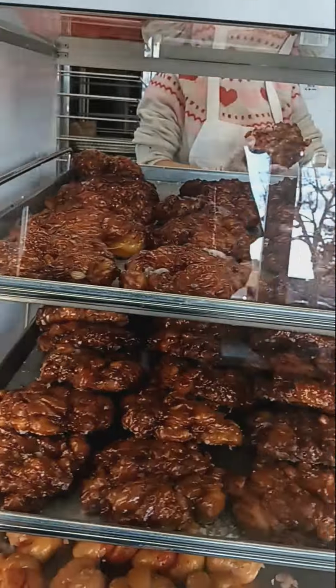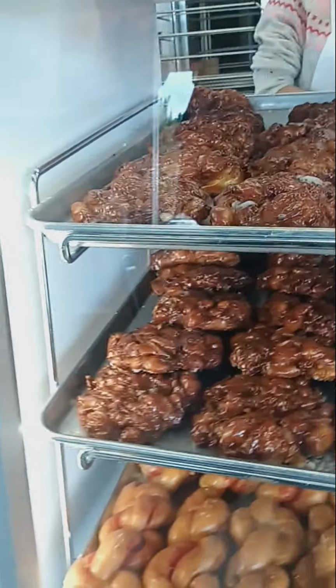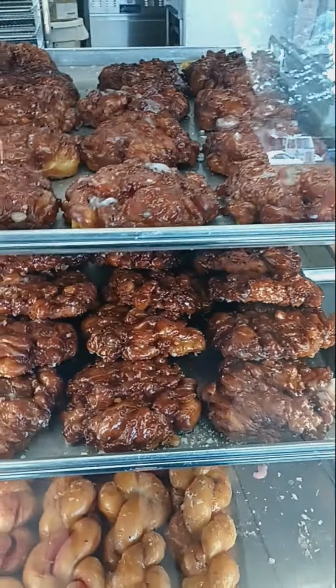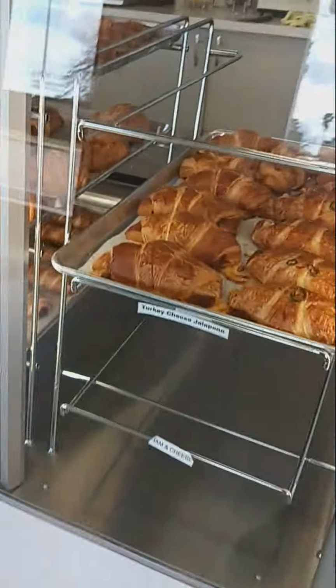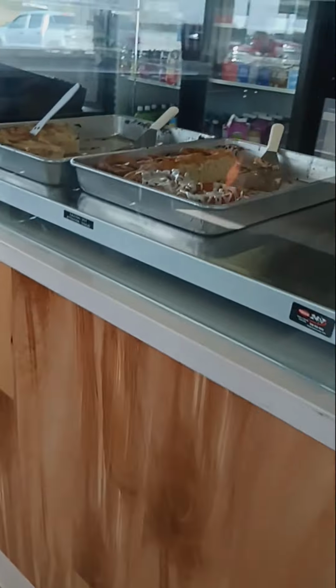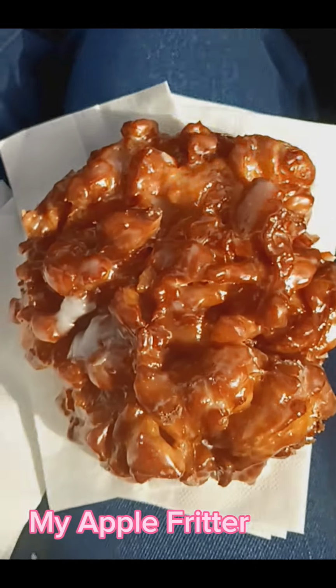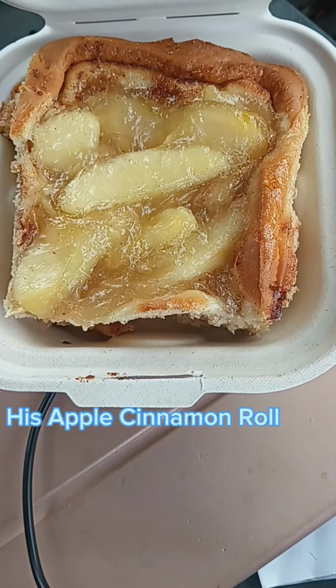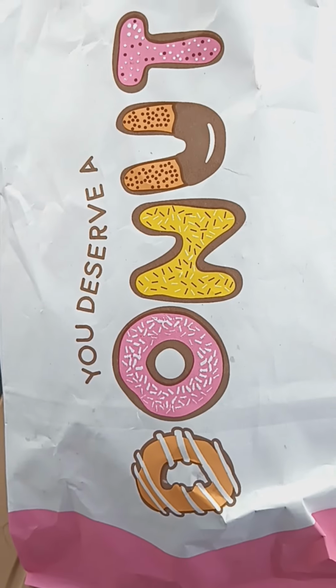These donuts was nice and fresh, very tasty. Just look at these donuts. And this is what I got. And this is Hubby's. He went to the store to get us some milk and I'm taking me a little piece.